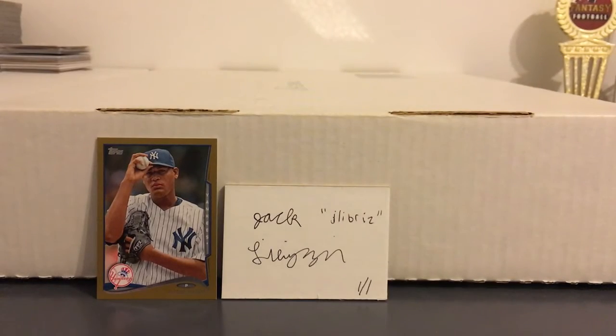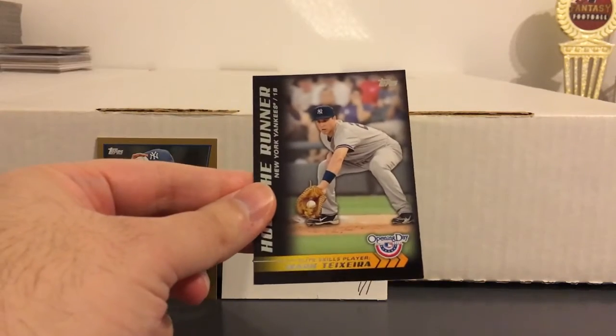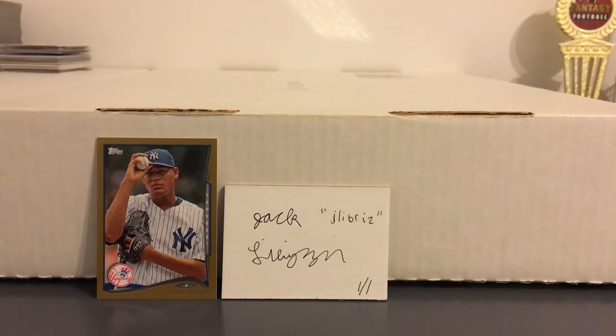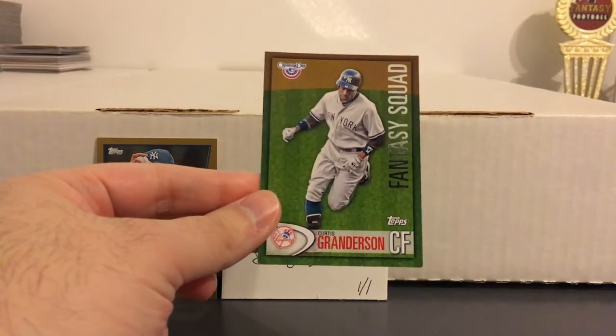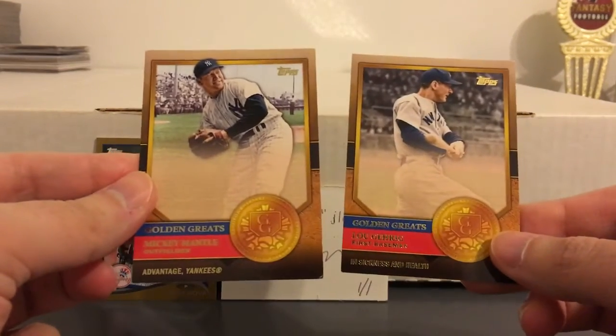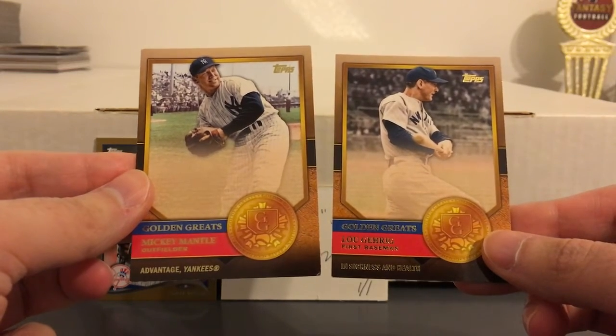Can't believe you had so many nice Yankee cards, Jack. Again, as I mentioned in the previous video, he's a big Mets fan. Does not like the Yankees, so I'll gladly take these off his hands. There's a nice Yankee starter collection here. Like I said, a little bit of everything, old and new. A couple more legends there, Mantle and Gehrig.